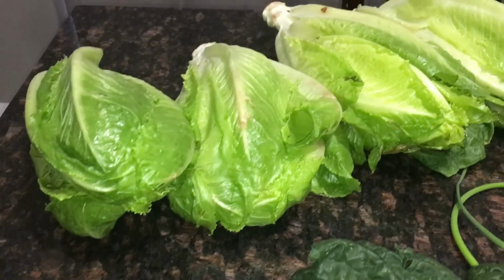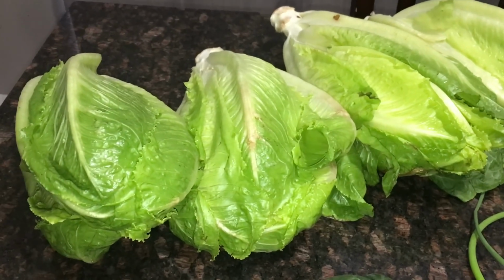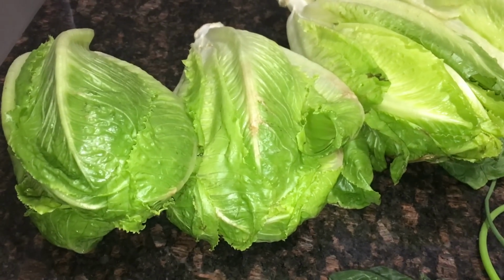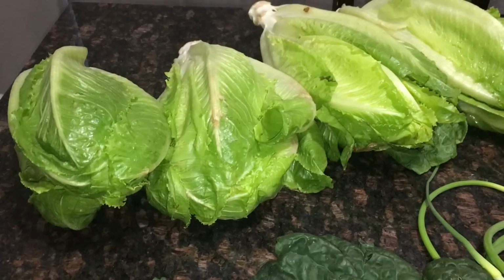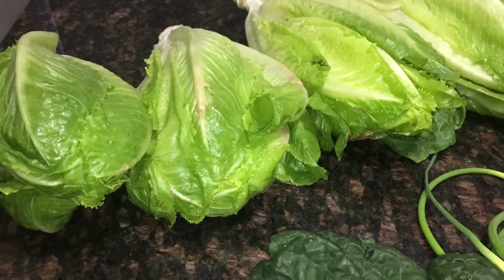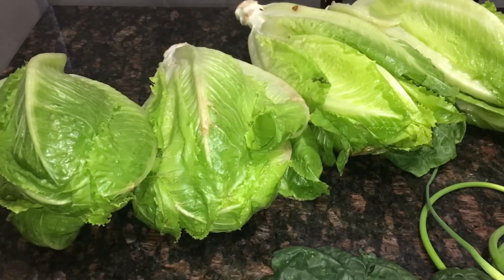Also got a ton of romaine lettuce. So our share included 3 heads of lettuce this week, but they also have a sharing table. So if there's something that you don't really want, you can put it on the table, and if there's something else that you like on the sharing table, you can take it.